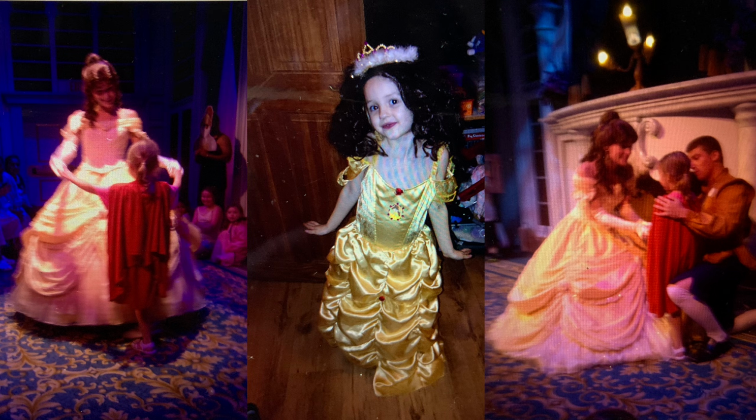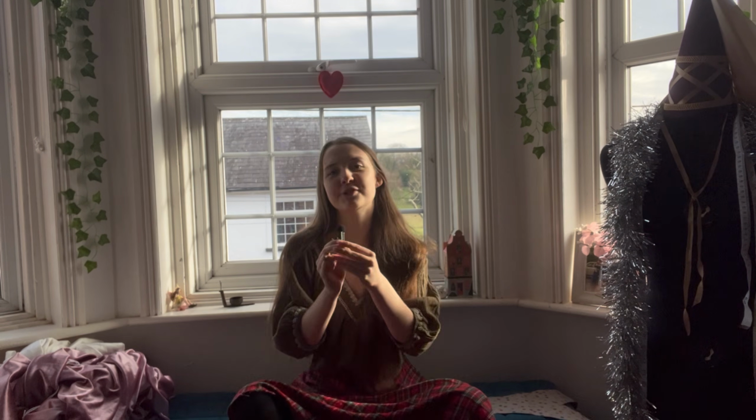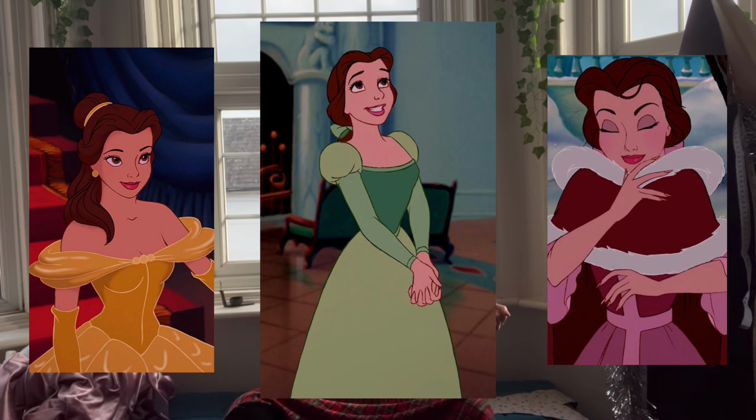Growing up, I always really liked Belle. I loved her character, film, it was my vibe. Also, really like Belle's dresses. She had some pretty good looks going on.